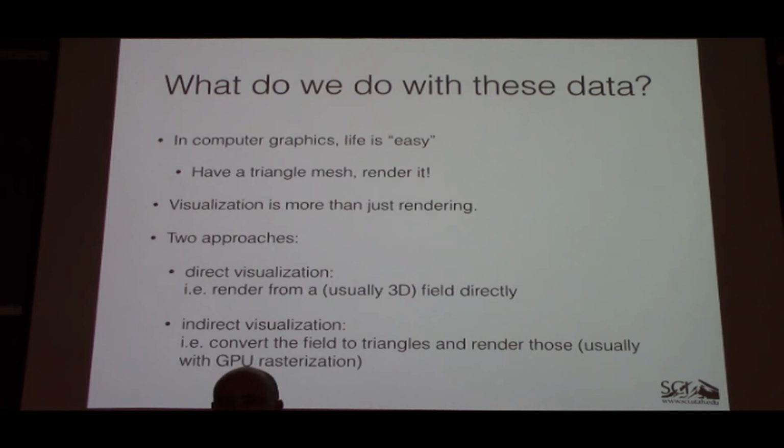Now we've talked about what the data look like. We've talked about fields, grids and meshes, and unstructured and structured data, and some non-field data. And we have the question of what do we do with it? In computer graphics, it tends to be a very simple question of you have a mesh, you want to use OpenGL or some API to rasterize it, and then you're done.